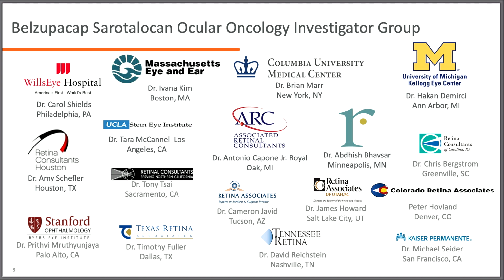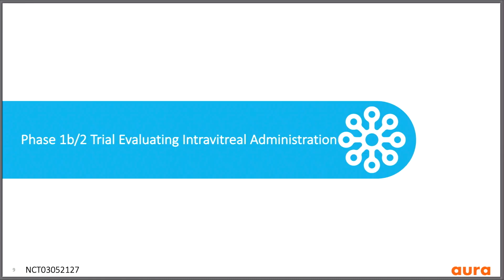And several of us you've seen today have been part of the investigator group that are looking at and evaluating this tumor. I'm one of those people. We're going to talk a little bit about some of the data.